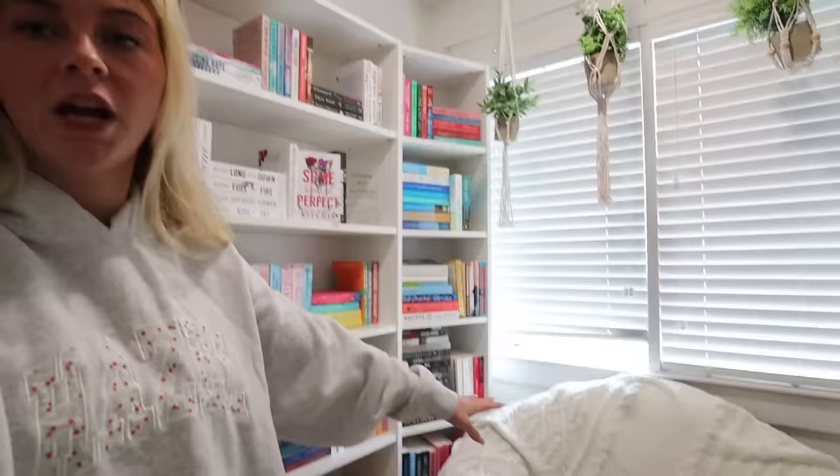Just some few little minor changes. I put these hanging plants that were over by my vanity over here because it was really clashing with the shoe wall and I thought that it just looked really good over here. I eventually want to get some more plants and greenery to even put on the bookshelves to make it very cozy, because I feel like having a lot of plants makes something look cozy. That will eventually come, but for right now, we just have this. And then I have my chair with just this knit blanket from Target.